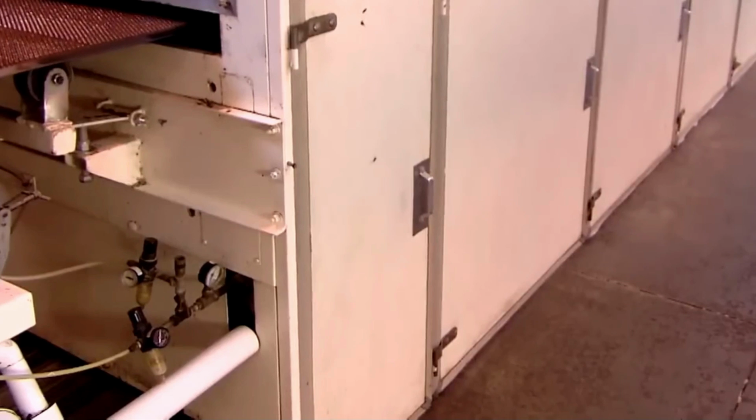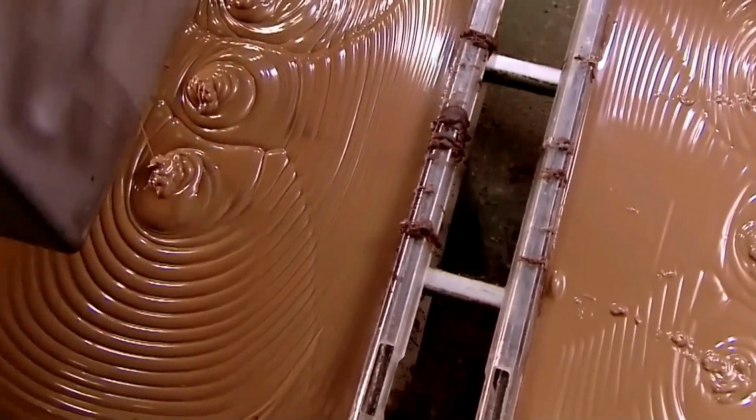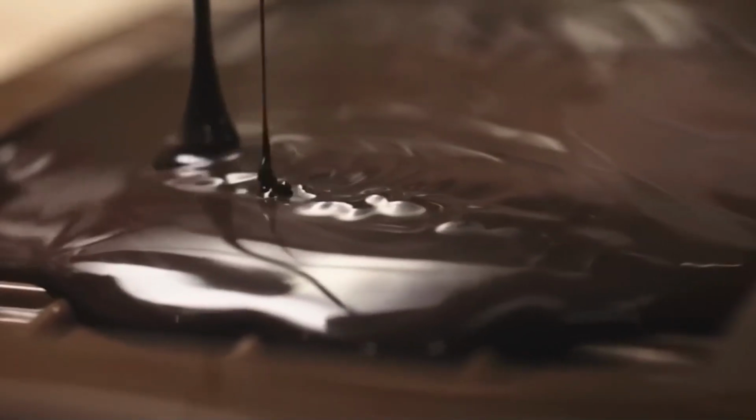The longer it conches, the smoother and richer the chocolate becomes. Cheap chocolates are conched for only a few hours, while premium ones can be conched for up to 72 hours. This is why luxury chocolate feels like silk on your tongue.